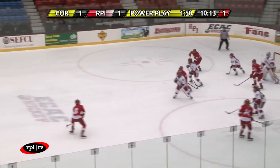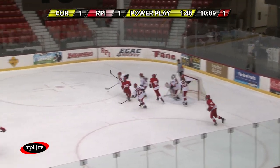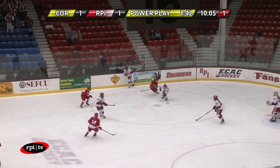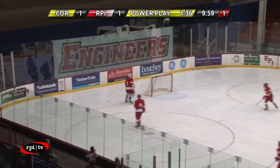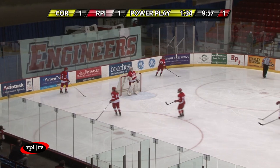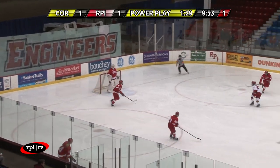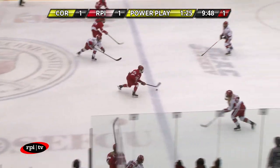Setting things up now, drop pass here. Wrist shot coming, saves Solander. Poked in front, and Grigsby's going to pick it up on the other side. Trying to clear, that's broken up. Hayes puts some oomph on it and works it all the way down. Halfway through the first period, 1-1, RPI and number four Cornell here.